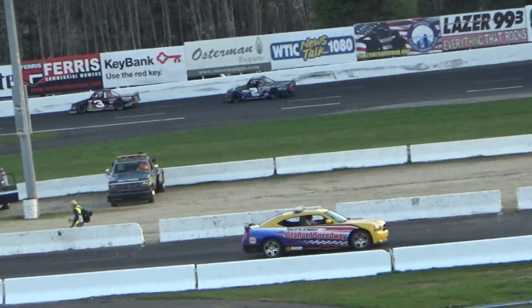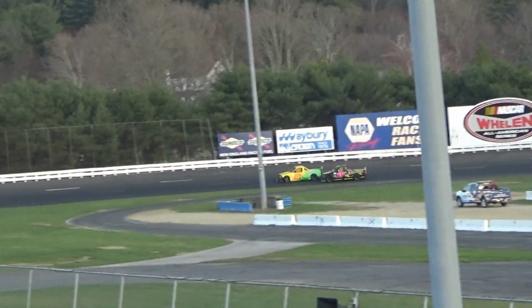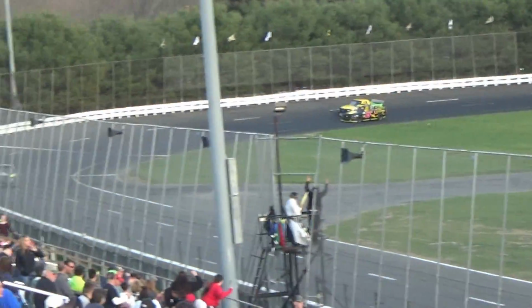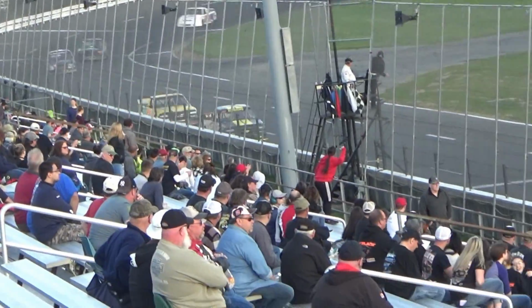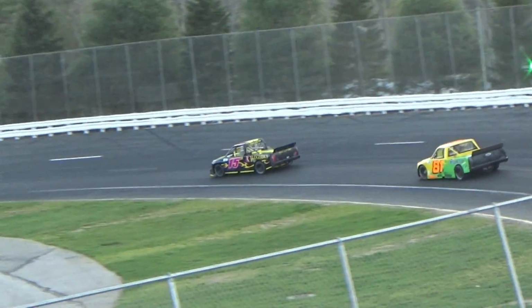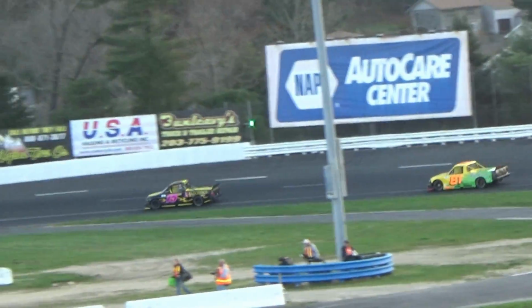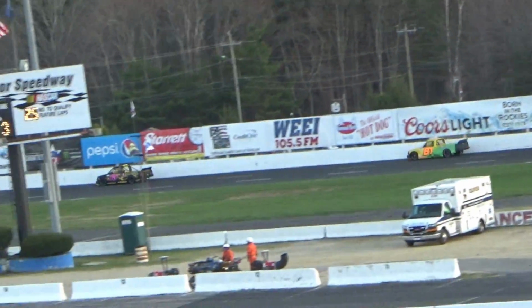Battle for second between Corey Coates and Giordano. You got to wonder if the 81 handle's going away on that McGuire's Oil Chevrolet as Gerard Giordano Jr. pulls the 15 Junior into second spot. And we have seen some late comebacks over the last couple years for Gerard Giordano. Will we see another one today? As there is a lot of real estate between himself and Alan Coates.